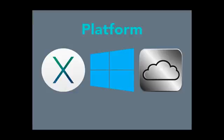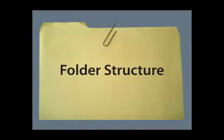Who do you need to share these documents with? There's all these things you want to think about, and that will help you down the path to choosing your platform.